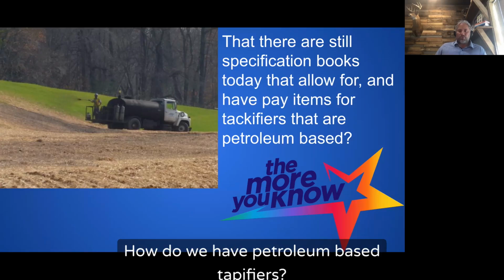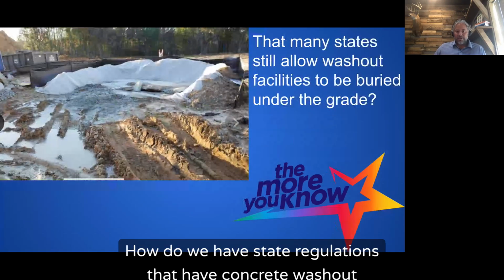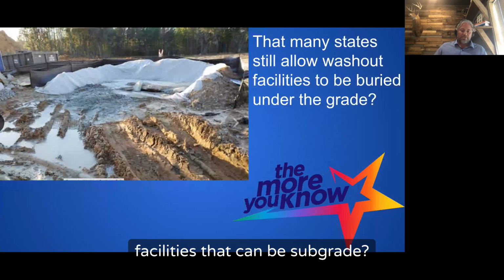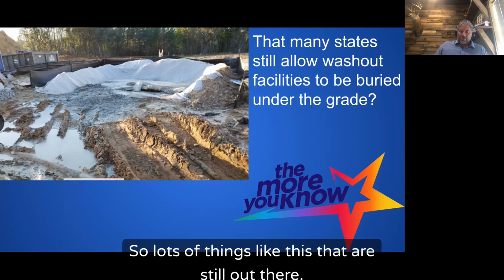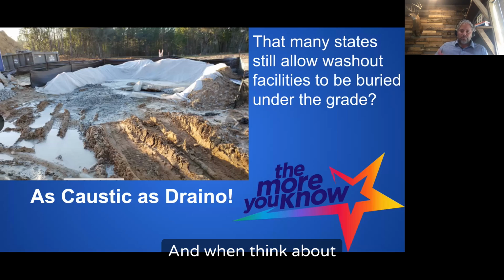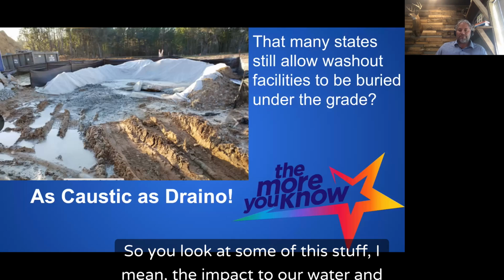How does this stuff happen? How do we have petroleum-based tackifiers? How do we have state regulations that allow concrete washout facilities that can be subgrade? And when you get a leak, that material is leaking directly into the grade. So lots of things like this are still out there. And when you think about concrete washout, it can be as caustic as Drano. So you look at some of this stuff and the impact to our water and say, are we doing this the best way?